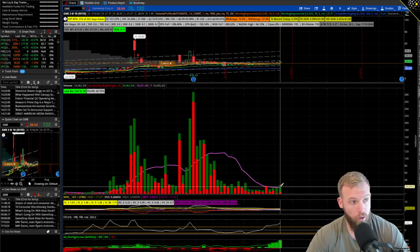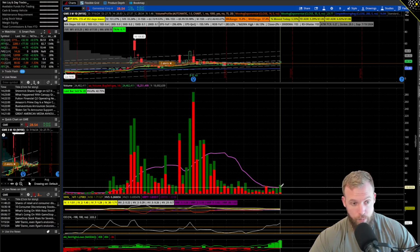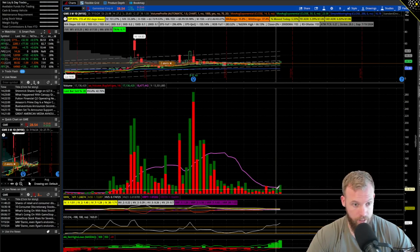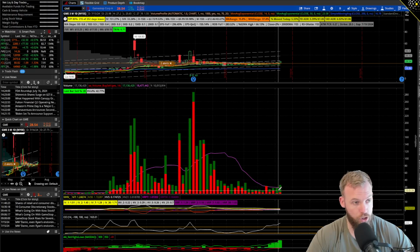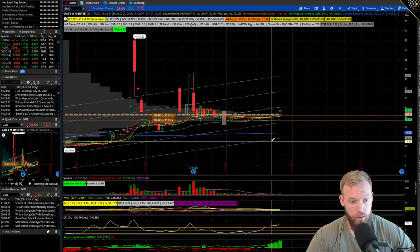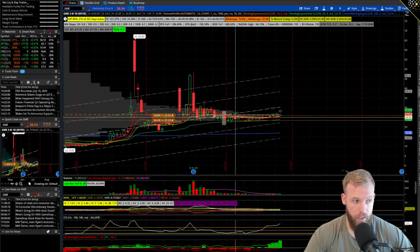And the majority of this is buy volume. 20% of the volume today was sale volume. And yesterday it was a pretty light percentage of sale volume here as well. So there's buying going on. We can see that. We can also see this starting to rotate up.